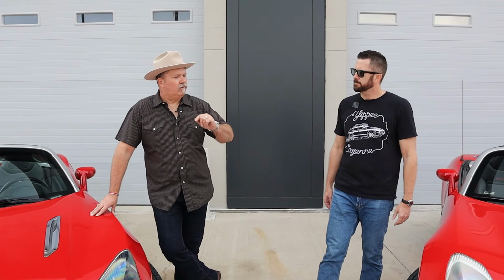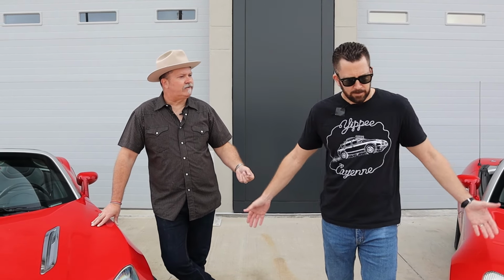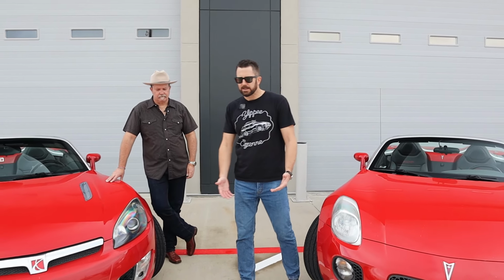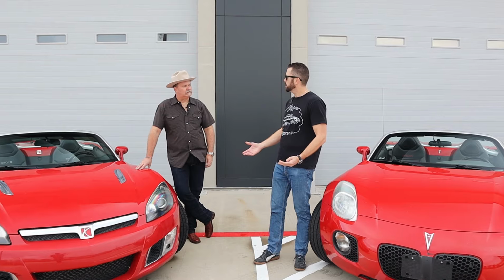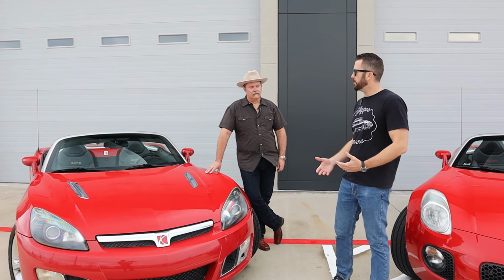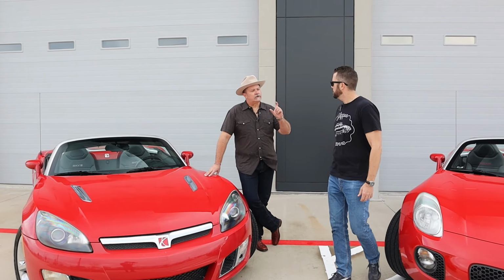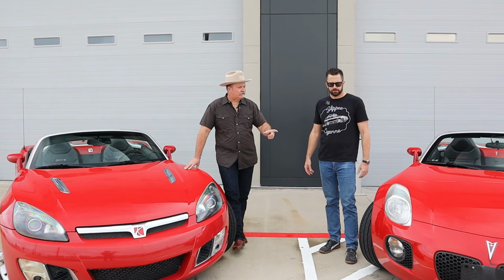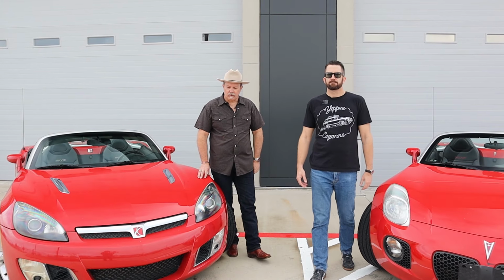Now, what are the challenges with these cars if it's not drivetrain? Let's start at the front because it is all cosmetic stuff here. And that's the thing, we're not talking about a luxury car that was built to last forever. We're talking about a consumer grade vehicle, and a fairly small run of them, so we're going to have some availability issues. So start at the front. Tell us, what are the challenges here?